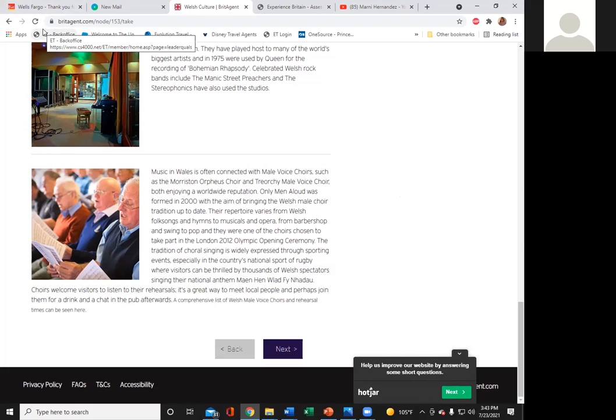The tradition of choral singing is widely expressed through sporting events, especially in the country's national sport of rugby, where visitors can be thrilled by thousands of Welsh spectators singing the national anthem, Mae Hen Wlad Fy Nhadau. Choirs welcome visitors to listen to their rehearsals. It's a way to meet the local people and perhaps join them for a drink and chat in the pub afterwards. A comprehensive list of Welsh male voice choirs and their rehearsal times can be found here.